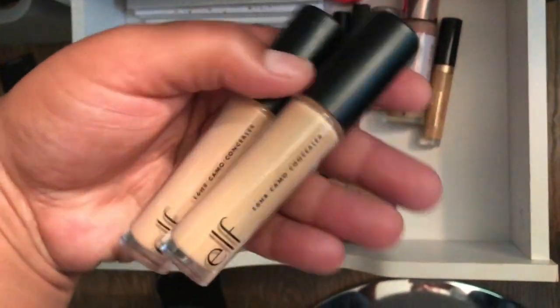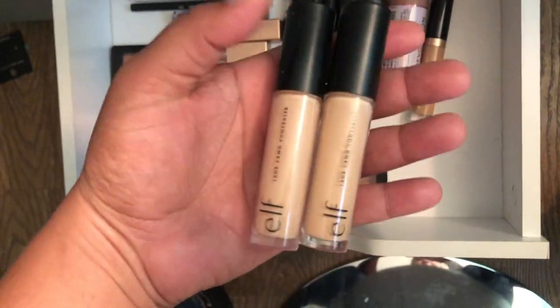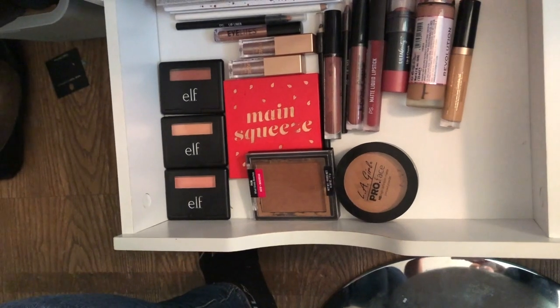And then I'm also going to pull my e.l.f. concealers. I have the shade Tan Sand and the shade Medium Beige. We're going to pull both of those. I miss using these. I haven't used them in a while.